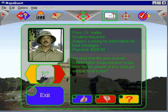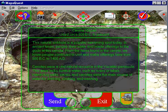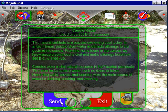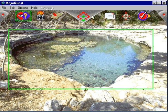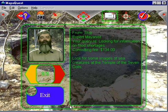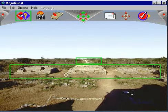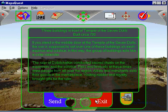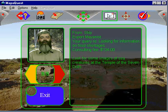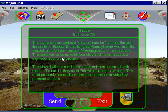Four crops. Isn't there like a water hole here? This body of water is the Cenote Xlacah. Well, I've never encountered this question, so... Buildings are in front of the Temple of the Seven Dolls. This ancient road is called Sacbe.